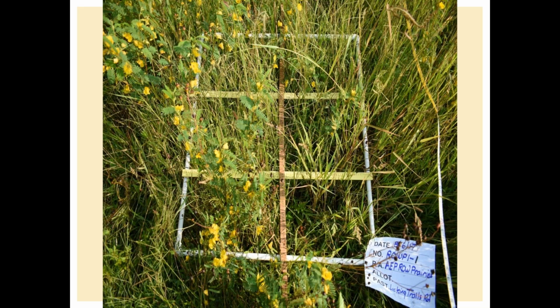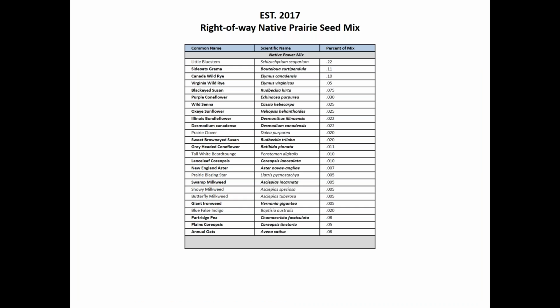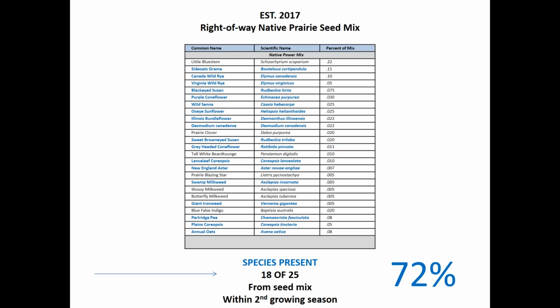Well, we took a close look. We used 2 different techniques, a standard technique, the Daubenmire method, but also a more intensive method using the North Carolina Vegetation Survey at more intensive scales. And I'm sure everybody can read this, especially those in the back, right? Not really important. We can look at it afterwards if you'd like, but this is what I was really happy to see. This is at the end of our second growing season.